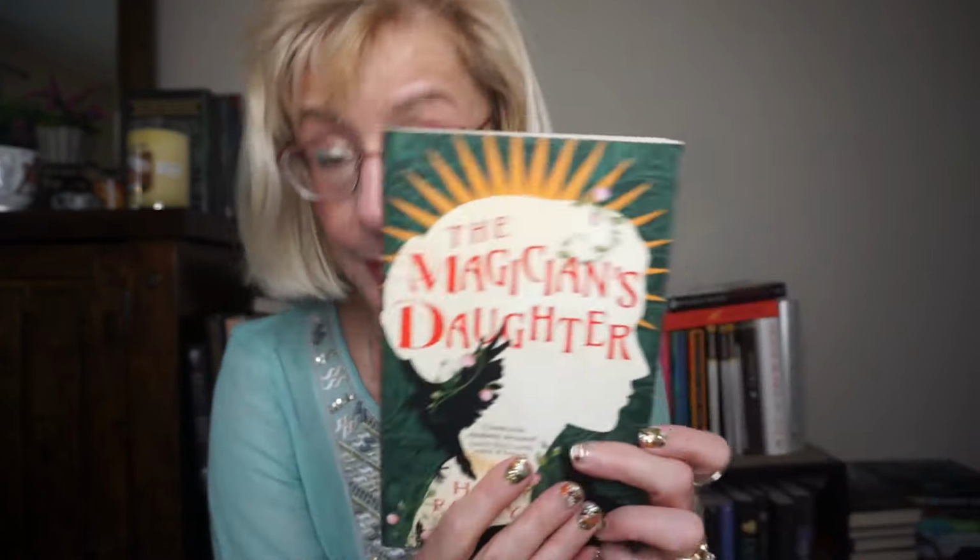This one I've always wanted to read. This is by H.G. Perry, and I have read some of his books. This is The Magician's Daughter. And this, off the coast of Ireland, sits a legendary island hidden by magic, a place of ruins and ancient trees. It's the only home she's ever known. And one night, her caretaker, who's a magician, fails to return from his mysterious travels. So she has to venture outside her world for the first time to try to look for them. Heard very, very good things about that one.